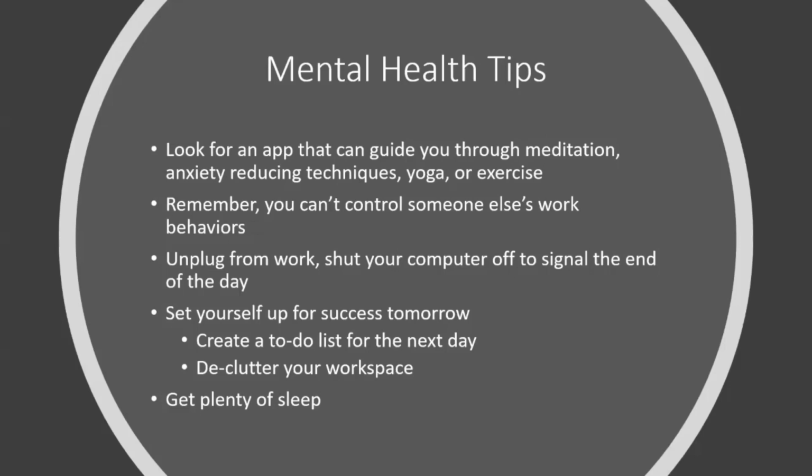Also, it's important to declutter your workspace. You want a fresh start in the morning. You don't want to have to deal with a mess that you left from the day before. So definitely declutter your workspace, get it cleared, and that way it's also not in your way for you to deal with home life. Finally, get plenty of sleep.